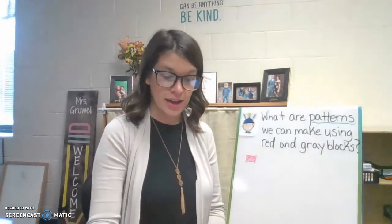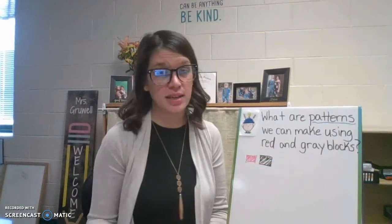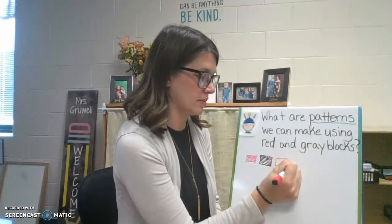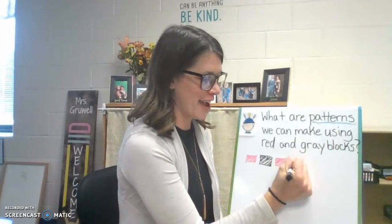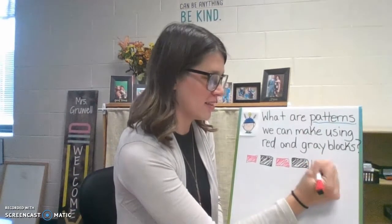What could come next? Good, a gray block could come next because I need both kinds of blocks. Now it's gotta repeat. So what has to come after that gray block? Oh, another red block. What comes next? Awesome, a gray block. After the gray block, what comes next? A red block.